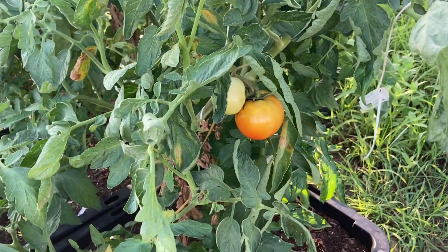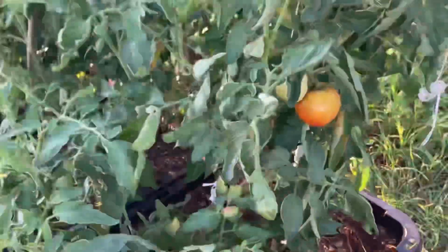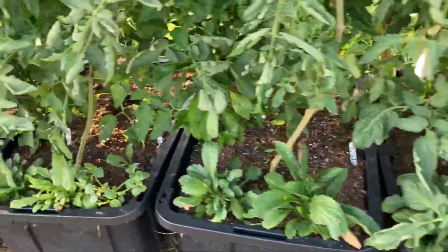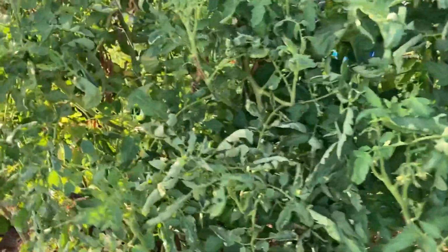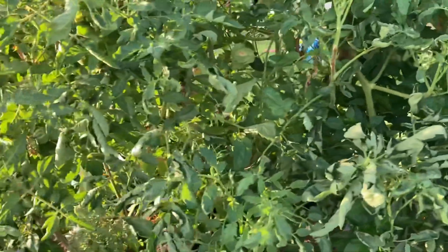We're still getting some nice sized tomatoes off of these plants. Now these are the ones my husband put in a wicking tub and we brought them outside and he's got them trellised up. You can see on a little pole here. And so they are really liking their environment out here.